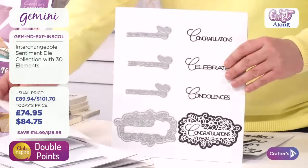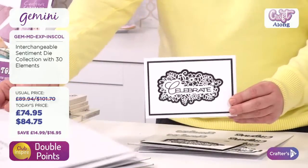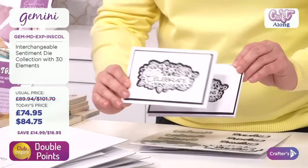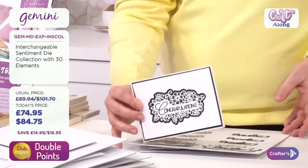The next one here says congratulations, celebrate and condolence. And this has been done again in the same way, with the waste used over the top and then the topper in the background. And again here, but with just a different sentiment there. Very intricate and detailed, the die around there that creates that.